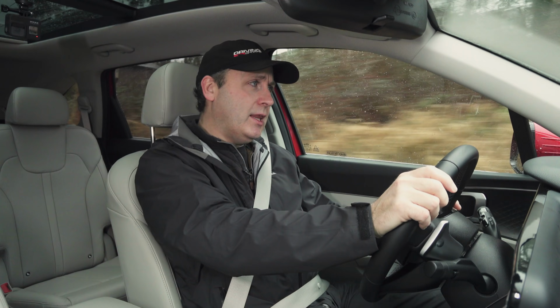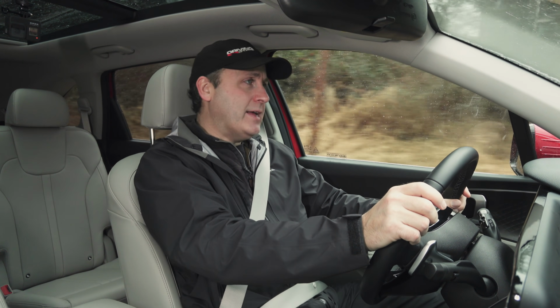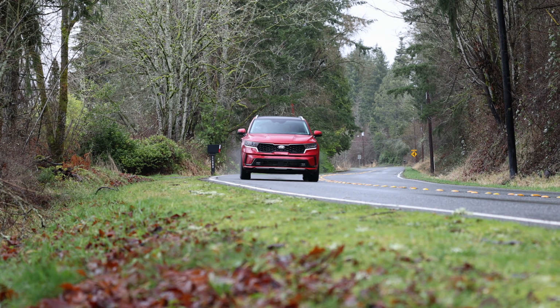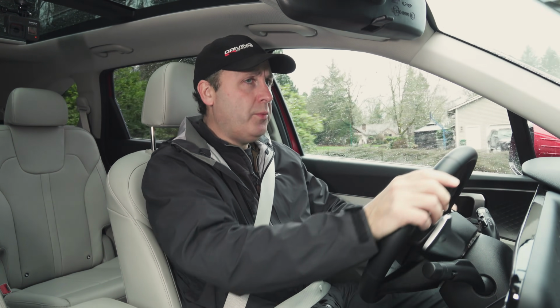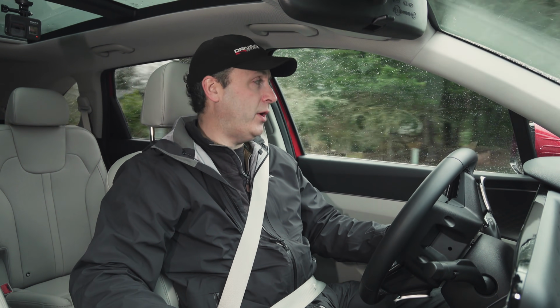The steering is on the light side. Again, pretty typical for the class, and that's okay. I think some people will like that. And body roll is well controlled. This drive's just nice, very nice. In sport mode, power is a little twitchy. It does try to put out a lot of power very quickly.